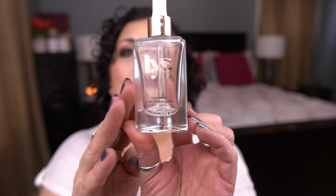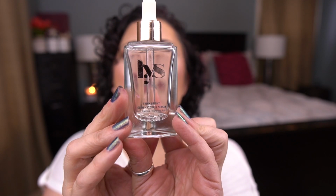Moving on to some serums. From LYS, I have the Think Bright Glow and Hydrate Serum. I did enjoy this. I don't know if I enjoyed it enough to repurchase it full price. I don't know, maybe. I'd have to think about it. But I did enjoy it when I used it.